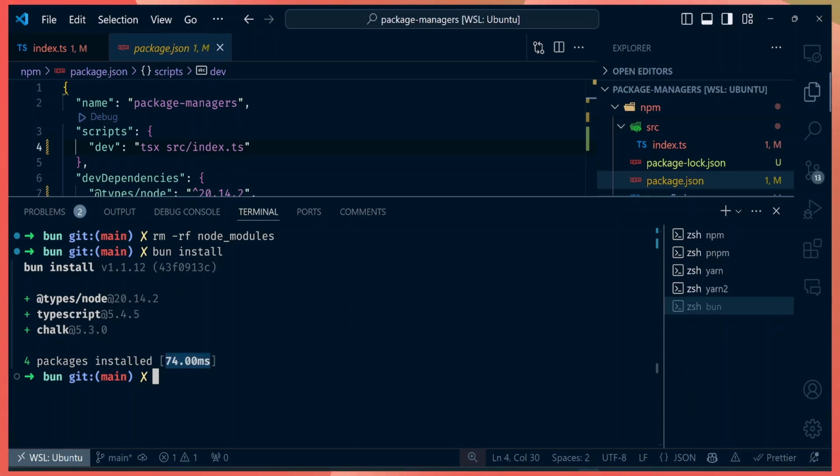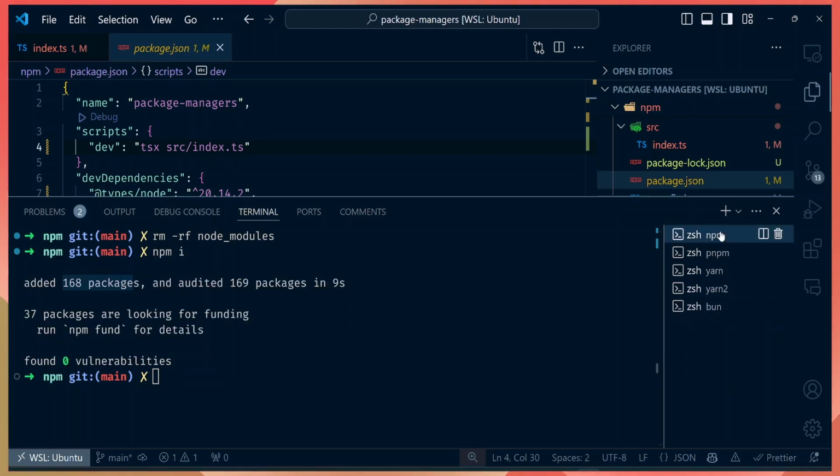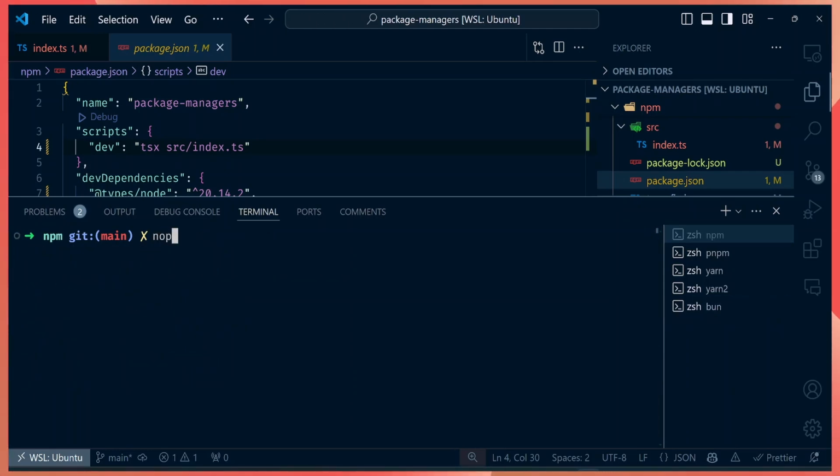So just a quick test, NPM is the slowest of these installers. So if you're looking for speed, you have to leave out NPM. NPM has greatly improved, by the way. It used to be much worse than it is right now. If you're using NPM versions below 7, chances are your installation speeds are just terrible. But anything above version 7, you get improved caching mechanisms and improved install speeds.